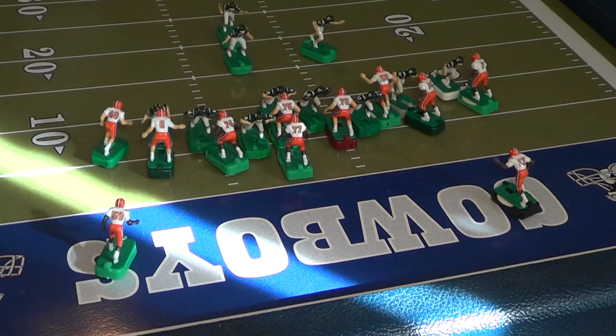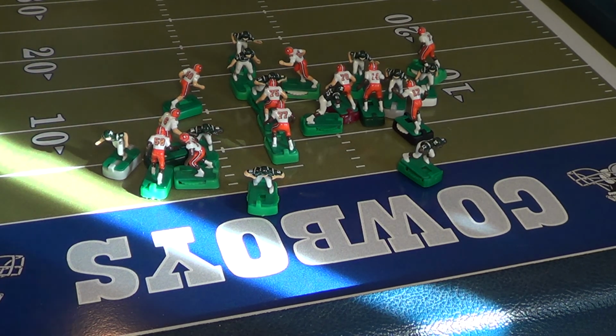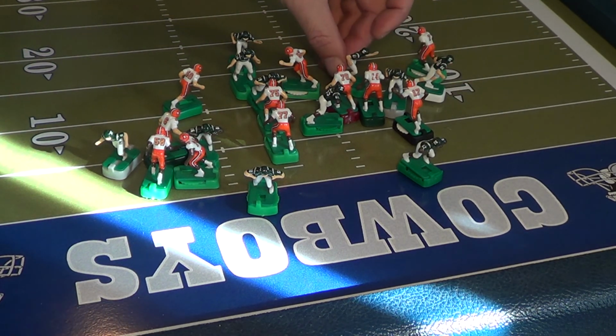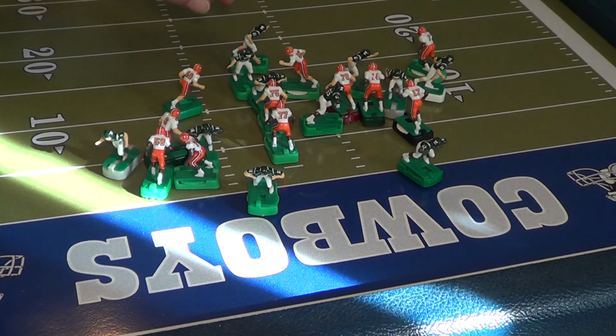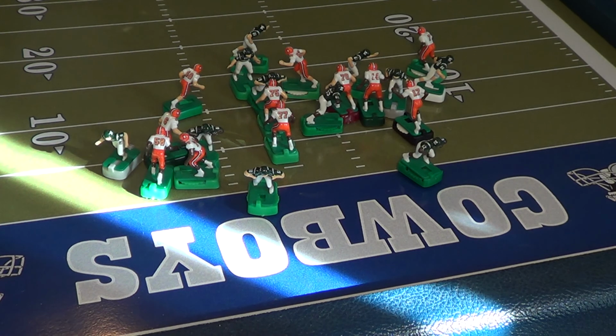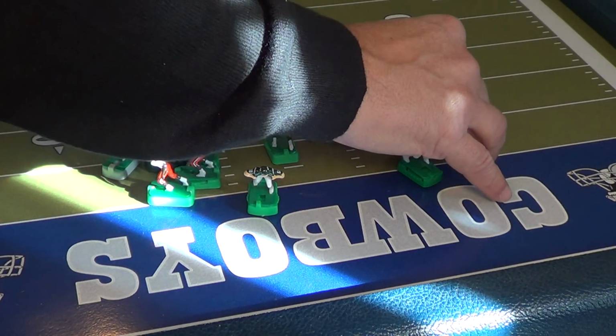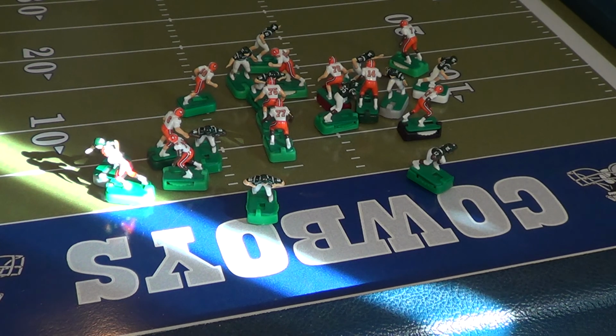The quarterback starts out with the ball. Heavy pressure up the middle. Two stops. Three. And he's going to have to do something here. Looks like he's going to try to hit number 88. It will be a red stick.